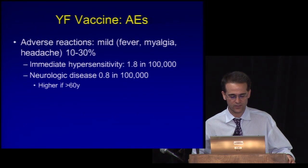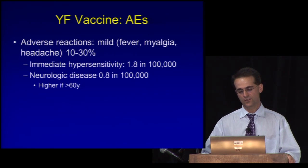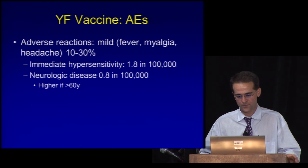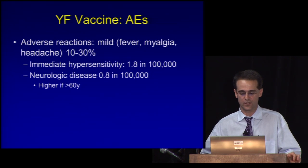And neurological disease can be anything from meningitis to like developing paralysis and weakness. So that's in about 1 in 100,000. And that risk is 2 times higher, so about 1.5 in 100,000 for 60-year-olds and older, and about 3-fold higher, so about 2 to 3 in 100,000 in 70-year-olds and older.